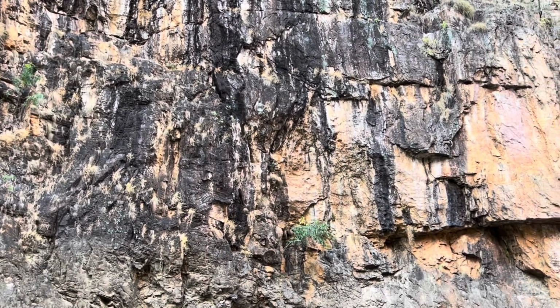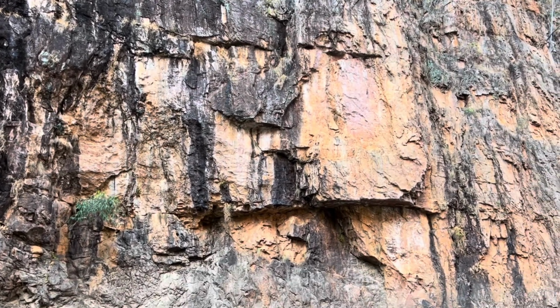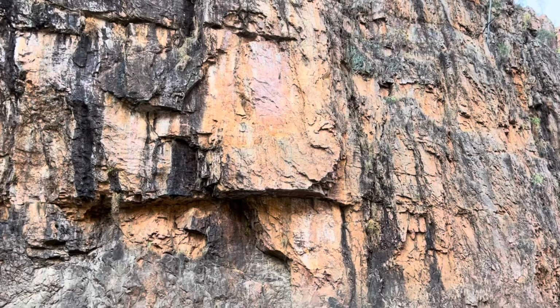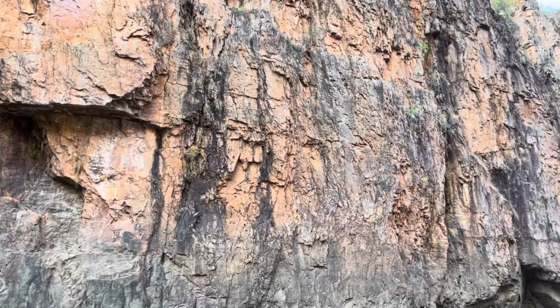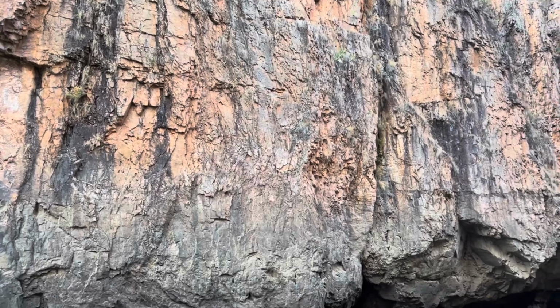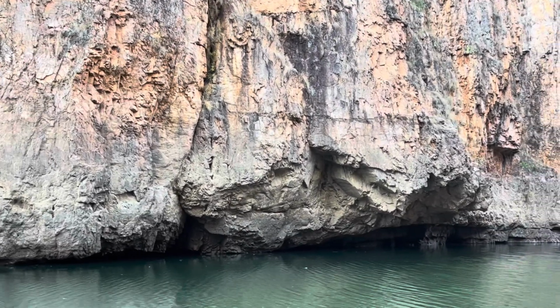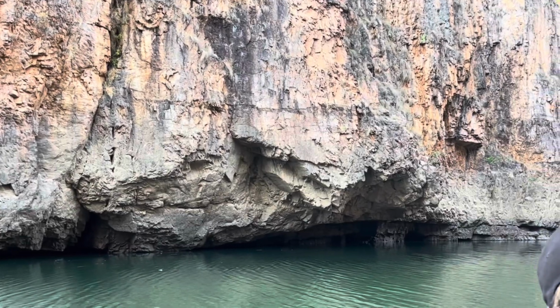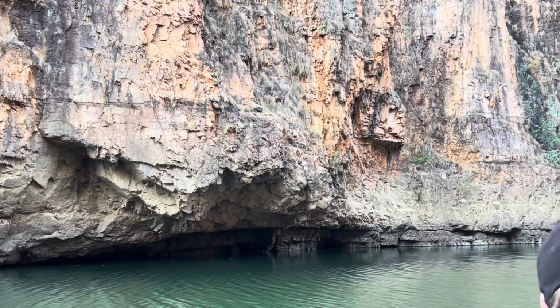Now that '98 flood was considered a once in 100-year flood event, so there's been nothing like it on record. But of course the Jawoyn have been here for thousands of years, so it does make you wonder if they've seen equivalent level floods to the '98 flood before, or perhaps even bigger floods over the years.